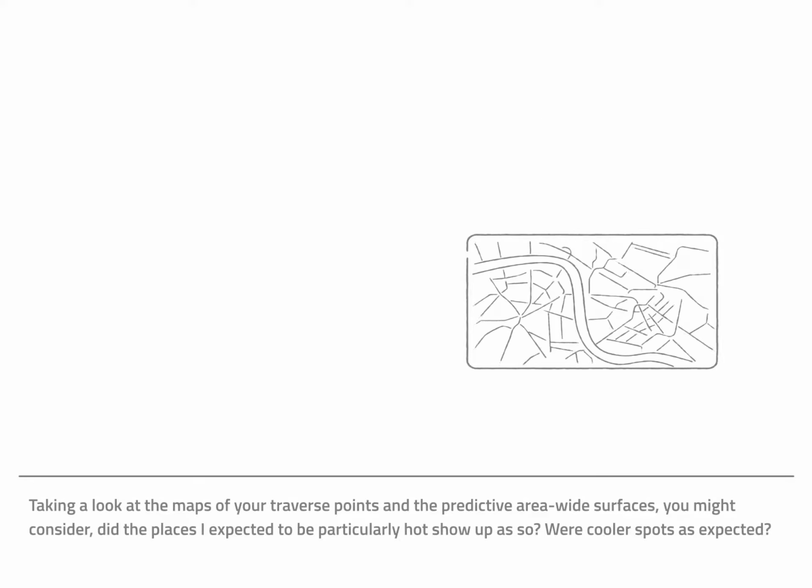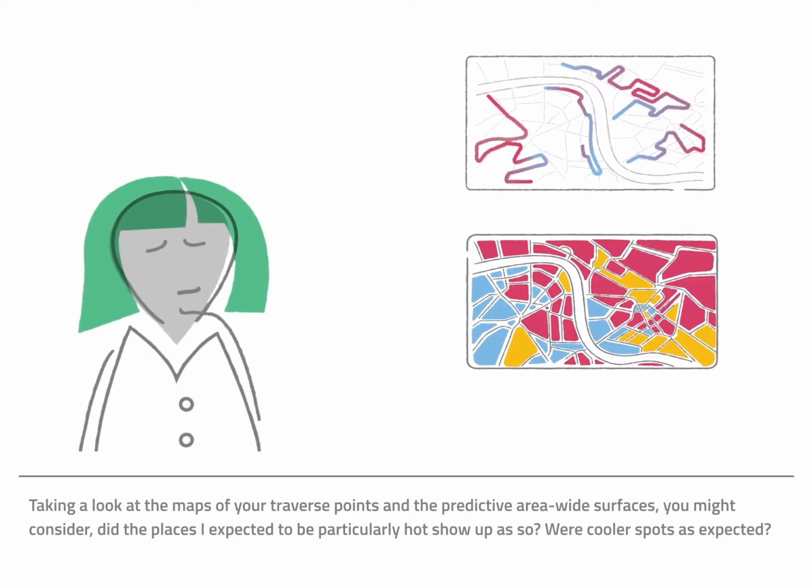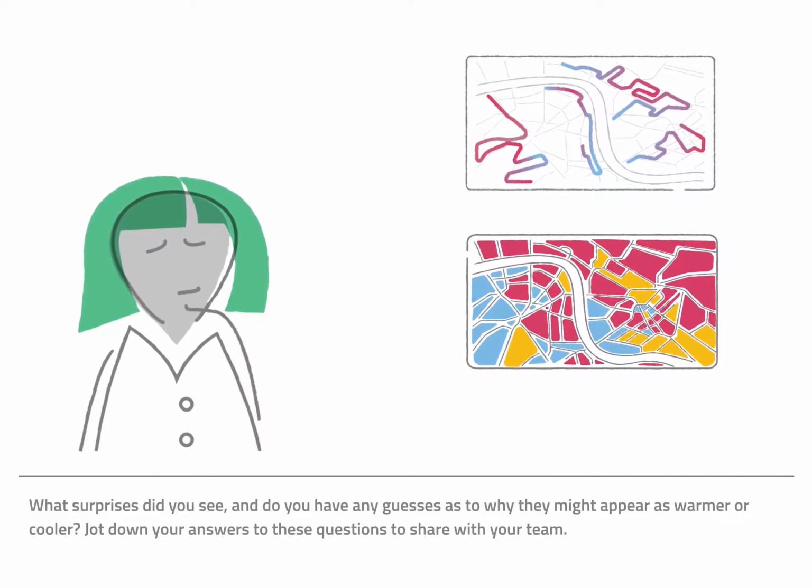Taking a look at the maps of your traverse points and the predictive area-wide surfaces, you might consider, did the places I expected to be particularly hot show up as so? Were cooler spots as expected? What surprises did you see? And do you have any guesses as to why they might appear as warmer or cooler? Jot down your answers to these questions to share with your team.